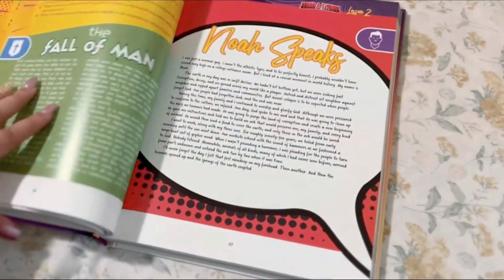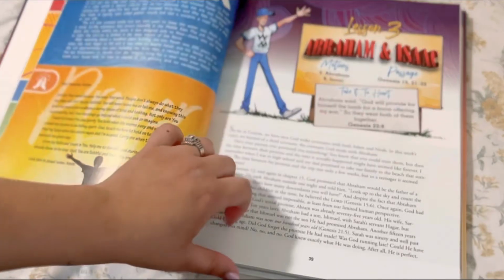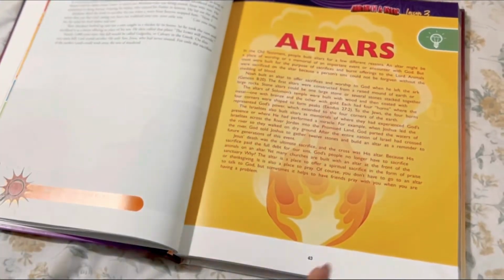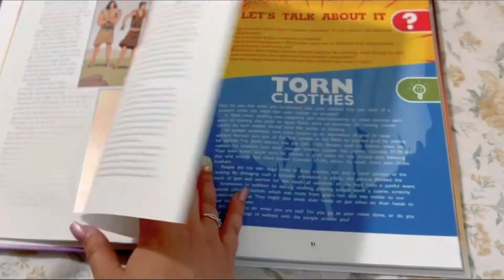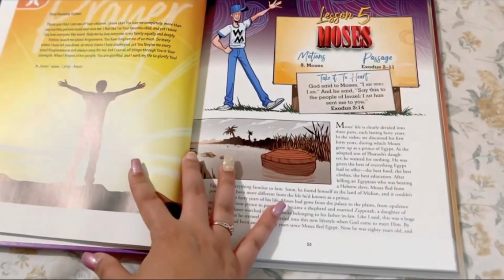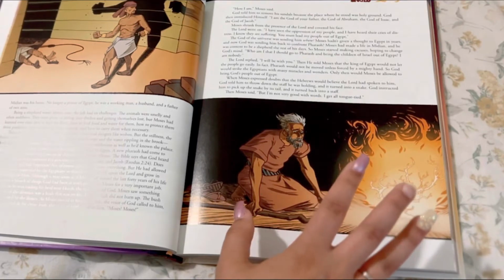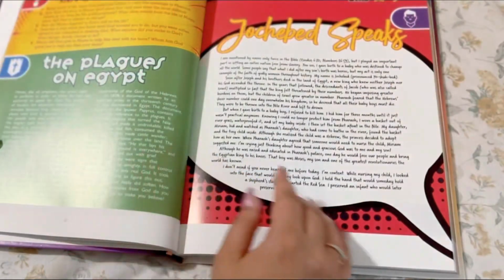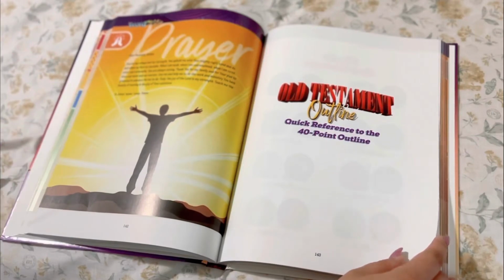In every lesson, it's basically laid out the same way. Again, the lessons are short, but there is a lot of material in there. One thing I liked about this was the fact that it has very bright colors and very appealing pictures. Having little ones, they tend to gravitate to pictures and things that catch their attention. And I think with the way that this book is created, with all the bright pictures, it's really good, eye-catching.